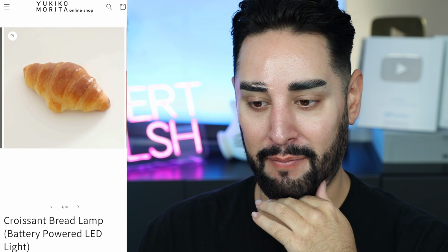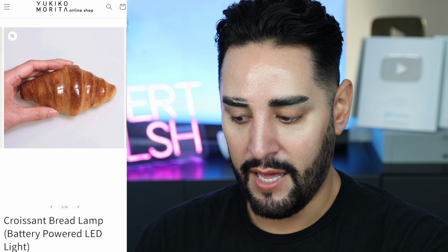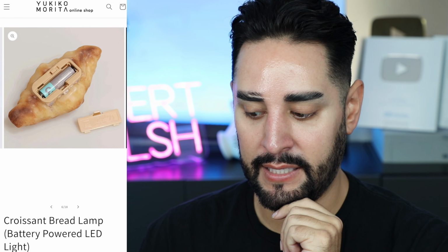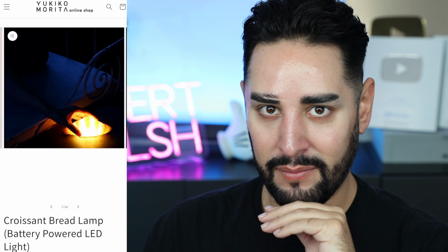I do wonder perhaps maybe they saw it on TEMU and maybe took some kind of legal action. But we can see, look at the difference between the two pastries. It is in fact then glazed. This one's a little bit different because it takes an AA battery. That just looks rank. But I mean, look at that glow. Look at that glow you get from that bread lamp.